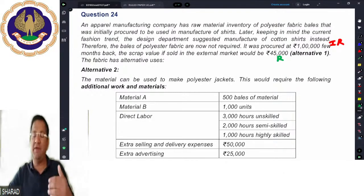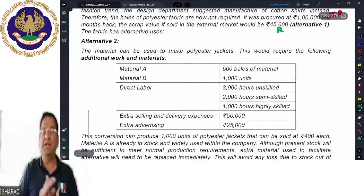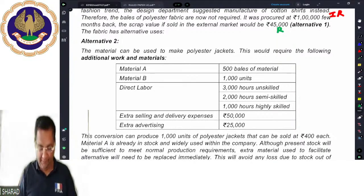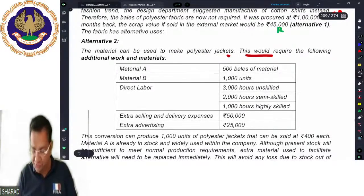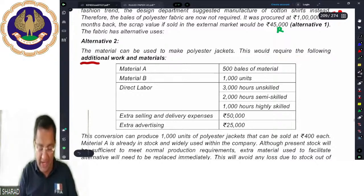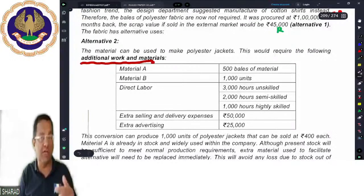Now, we have alternate 2 and alternate 3 also related to such product. Let's read out alternate number 2 related to the stock of polyester fabric. The material can be used to make polyester jackets. What were we making now? We were making polyester shirts. Now as an alternate use, we can also make polyester jackets from it. This would require the following additional work and material. This word is very important: additional work and material. It means it's incremental.